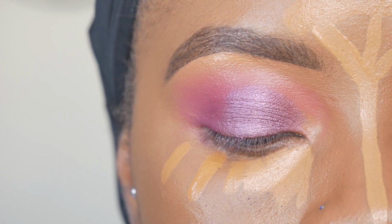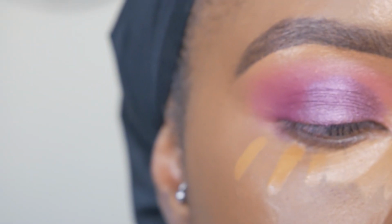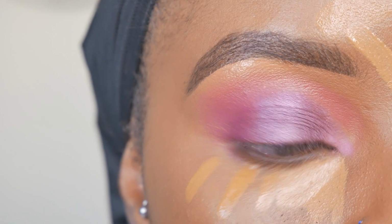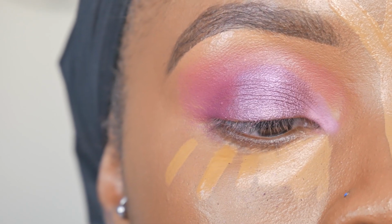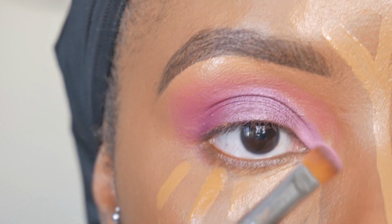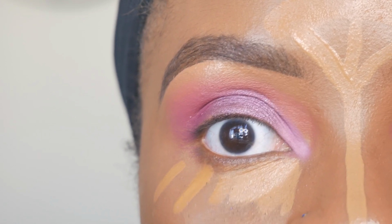Okay, lastly we're going to go with the colour, it's called HEIR-ITAGE, which is this lovely lilac-y colour there. Shout outs to Afori for telling me how to pronounce that properly. And I'm just going to pop her there. And that one you just have to pack. Okay, happy with that. I'm going to put lashes on, finish my face, and then we'll see the final look.